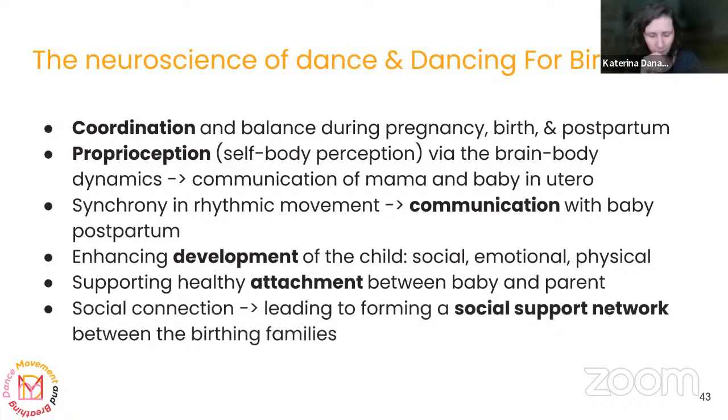And this is my last point. What is relevant for Dancing for Birth is very, very important: the social connection that one has in these classes, because it leads to forming a social support network between the birthing families. I even noticed it with my swimming class that I had, but even stronger with Dancing for Birth, because we shared our fears. We shared not only the dance, but the dance opened the gates to share even more. So in that sense, it's a very valuable resource to have the social support network.